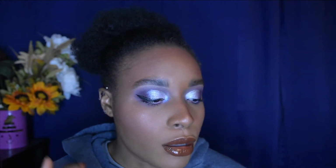If you're wondering what's on my waterline, today I used another pastel liner from LA Girl, and it's in lavender. It looks more of a pinky shade in my waterline compared to the purples that I actually have in my crease, but lavender is also a bit warmer. So I was trying to pull out some of those warm tones in my eye look today.